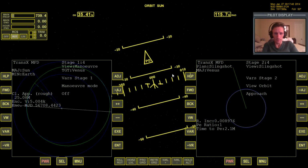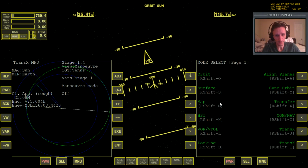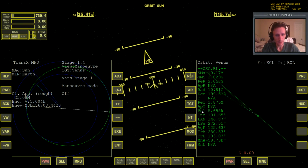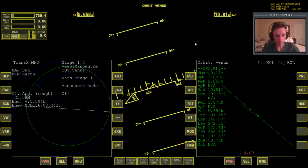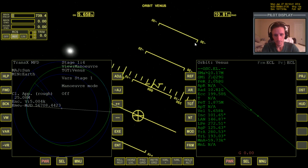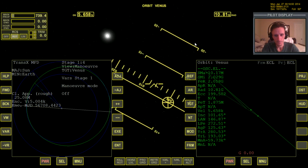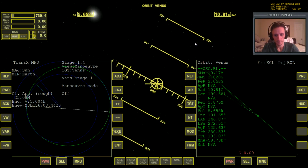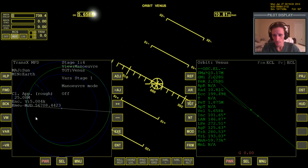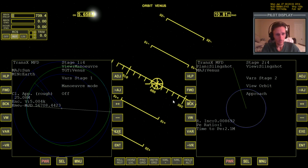Just trying to think if we would want to do another one before we get over to Venus or not. Let me bring up Orbit MFD. Let's reference Venus and copy it to the HUD. Translation, rotation. And it's somewhere out there in front of us. I can't really see it yet. But we'll warp time forward, and if we see things slipping out very much, then we'll go ahead and do one more mid-course correction here in just maybe like 10 days.